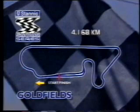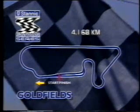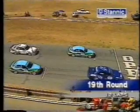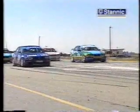Goldfields Raceway is a mixture of fast sweeps and one or two slow corners, with a major feature, that long back straight that is just over 1 kilometre in length. Position and will be keen to make a good start.